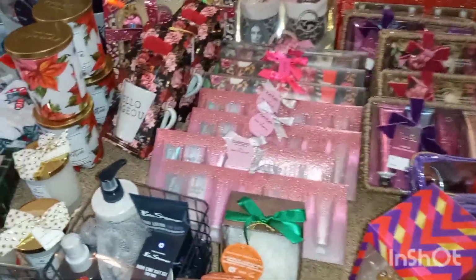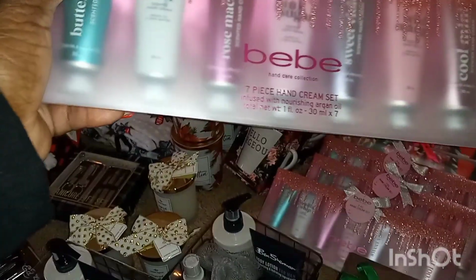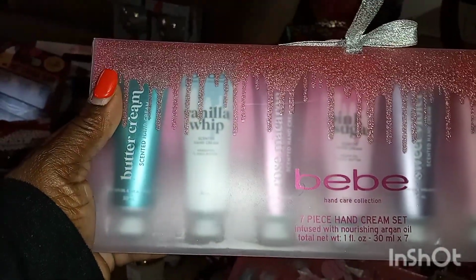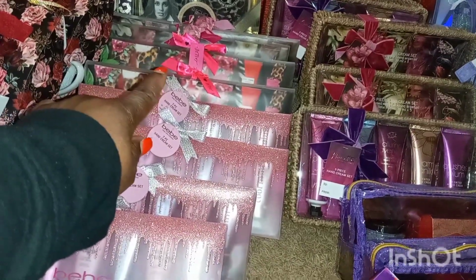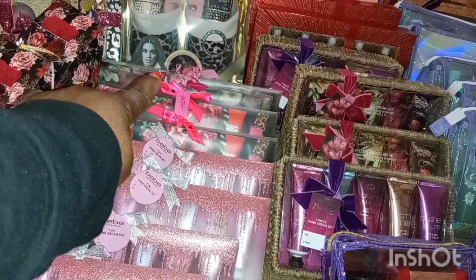I'm here trying to figure out which one next. Okay, these Bebe 7-piece hand cream set. This was normally $6.49. This was $1.99. The Bebe was $1.49. These were $1.49. As you could tell, look on this. This doesn't have anything that says Christmas. But because of the glittery stuff on there, I figured this was a clearance item. So $1.49. I have the Bebe, and I have the Betsy Johnson, and I have two in the Betsy Johnson and two in the Nanette.